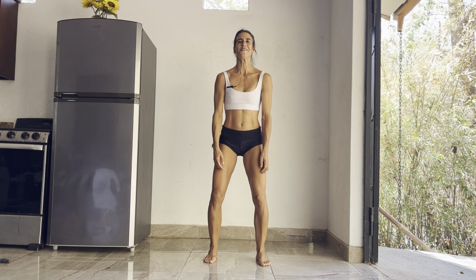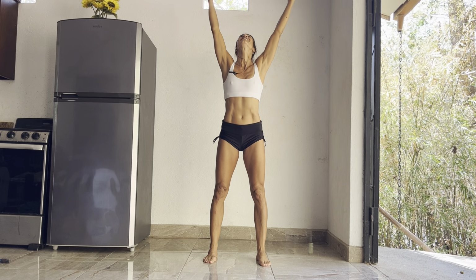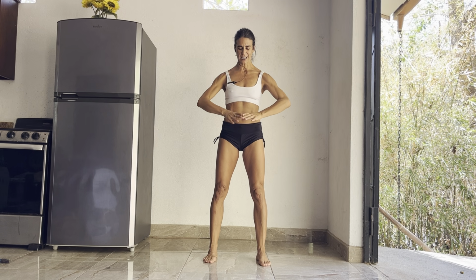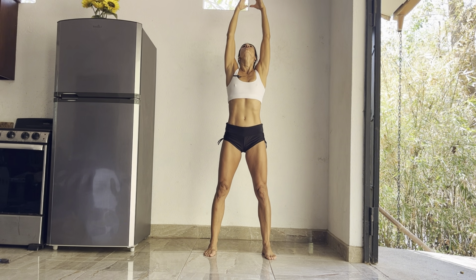And when you're ready, you can fade out of your balance, and we're going to take a nice big sweeping reach of the arms up overhead, inhaling, and exhale, draw your arms down your center line. Let's do a few big breaths in. Big sweeping reach, inhale the arms up.